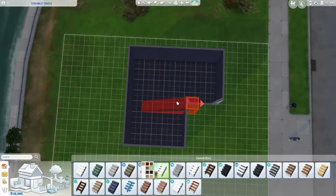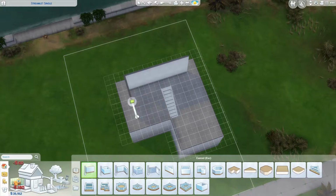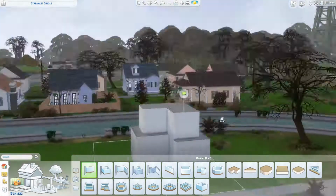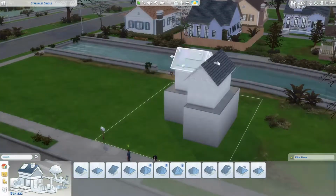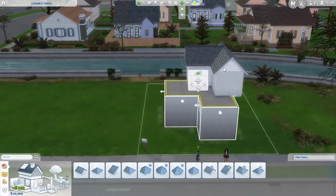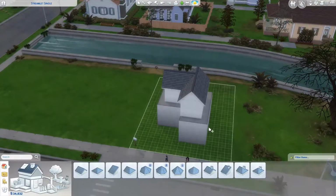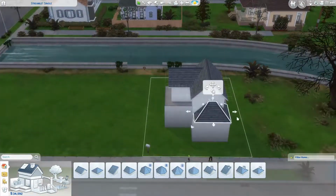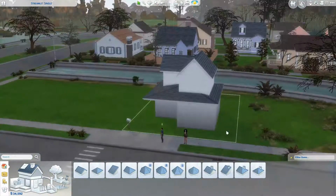This time we are building a house for a young couple that have just moved in together. They might be married, they might be living together, who knows what their story will be. I created two Sims for this, just using the new storyline options, which I found was really cute. One of my Sims is an entertainer and one is a chef.